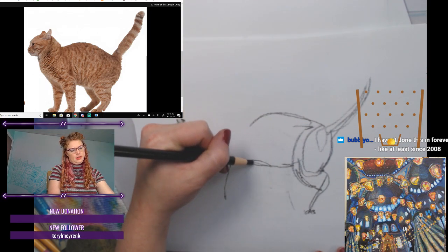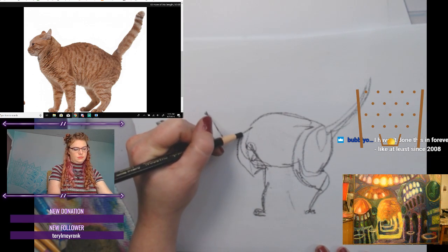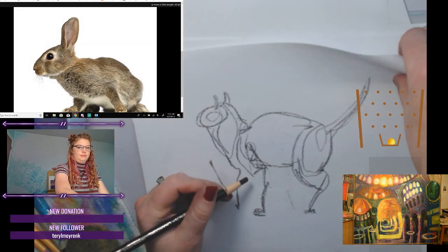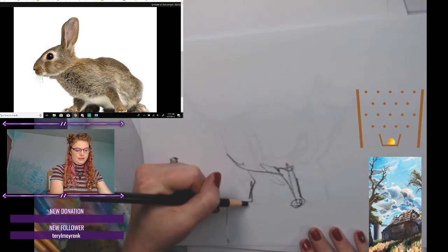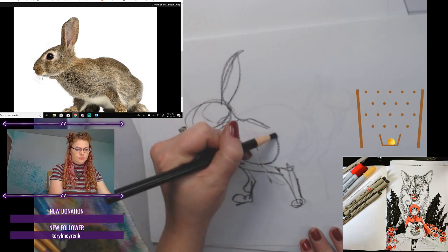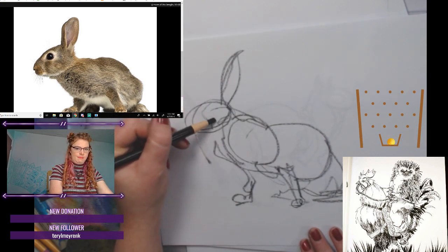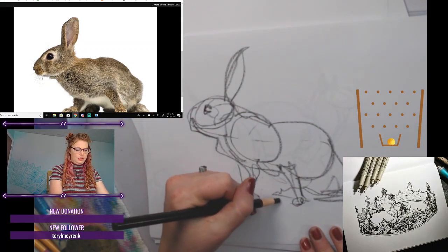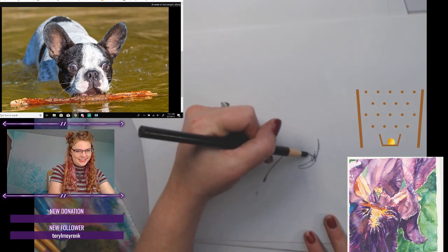When you're thinking about animals, you do probably want to think about their skeleton and where things are. Oh gosh. Bunny! Look at that cute bunny. Oh, he's so cute. So I'm trying to think in terms of shape. If you notice, the bunny has particular shapes in it. So you're trying to get those little shapes in there. Oh, look at that puppy. This is actually really fun. Look at her face. Ah!